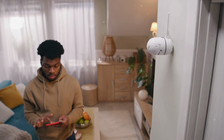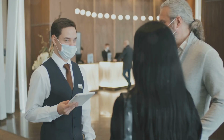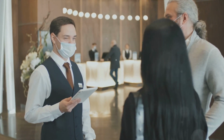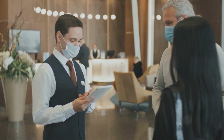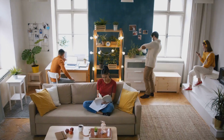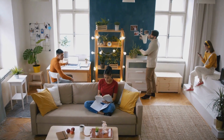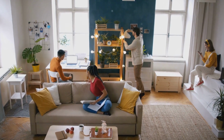Moreover, she was transparent about these security measures. Before their stay, she informed her guests about the security cameras and their locations. This way, the guests knew they were being protected, yet their privacy wasn't compromised. It's all about striking a balance. Remember, as a host, it's crucial to create an environment where guests feel safe and their privacy respected.